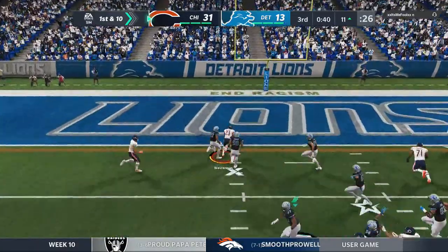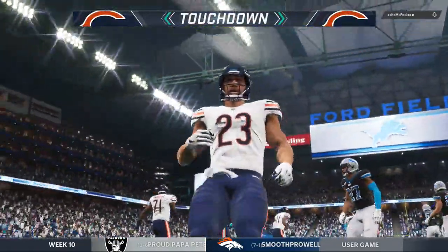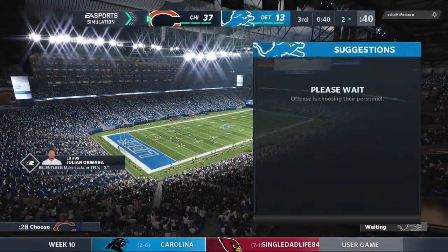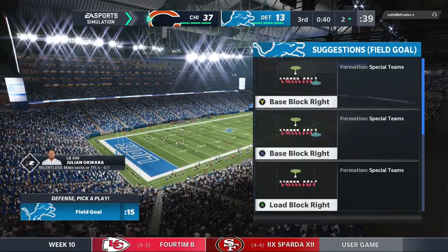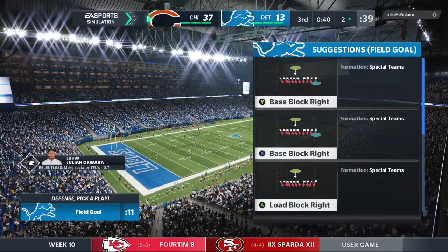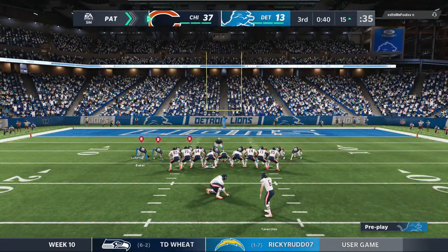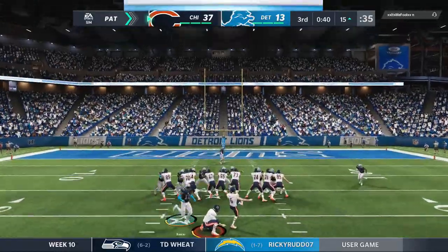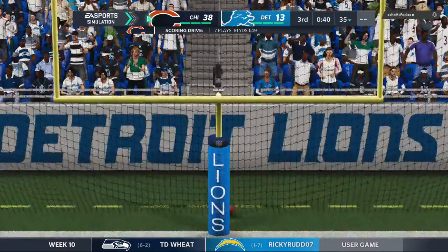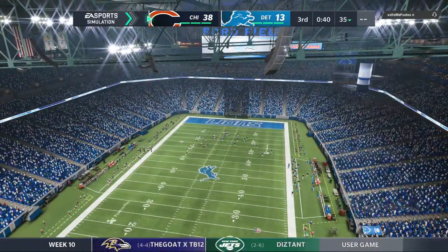Now a handoff here to his running back, and he takes this one in for a Bears touchdown. A great effort there with his first career NFL touchdown as the Bears push further out in front. The lefty Tavecchio now to add the extra point. And he's been a busy man, 5 for 5 now as he knocks another one through to extend the lead. Bears 38, Lions 13.